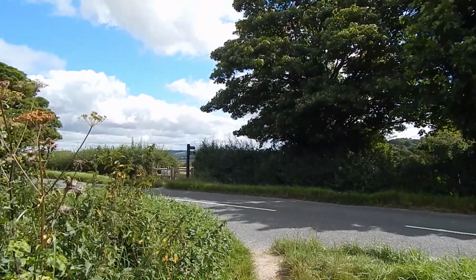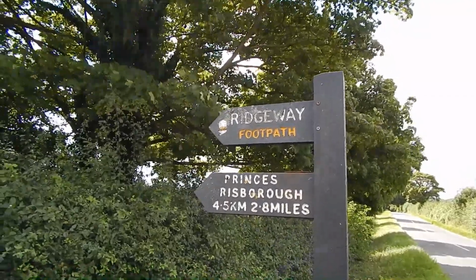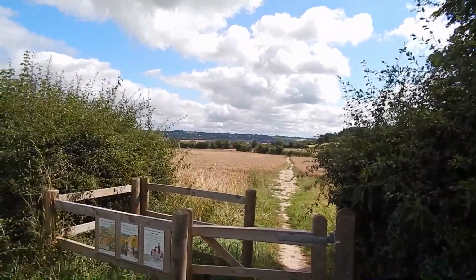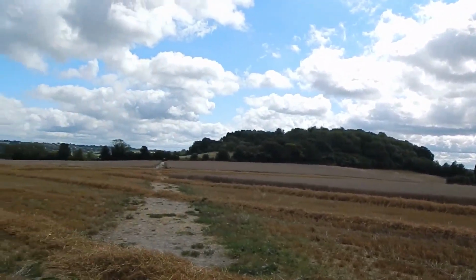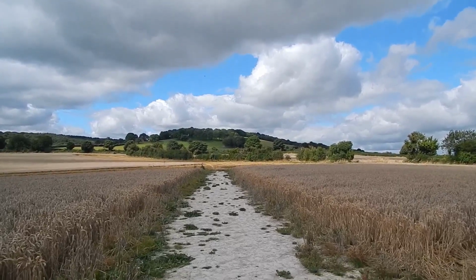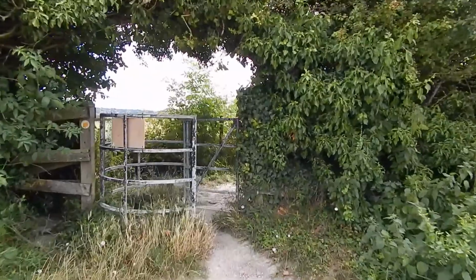We now cross a road and take that path opposite. On the other side of the road we see Princes Risborough, about 2 3/4 miles, and there's the path we're going to take after going through a kissing gate. Nice view over to the right now. And there's the continuing Ridgeway. Looking back, you can see that grassy slope that we walked along the foot of earlier. We come to this kissing gate.